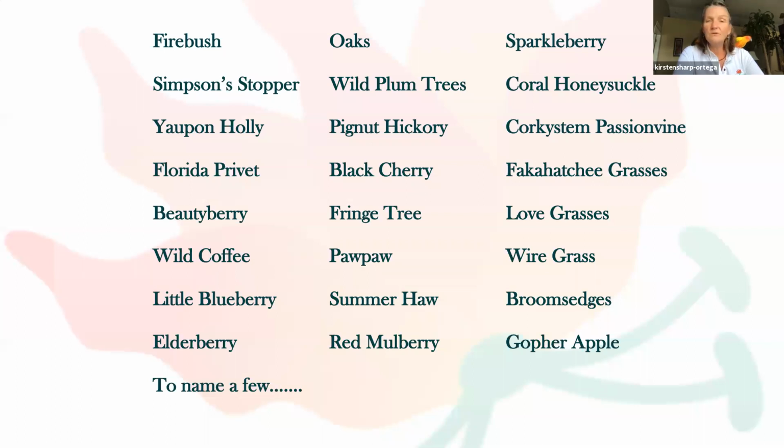Wild coffee is a very important next plant in the early spring. And then it has berries. This time of the year, they're starting to turn black. And the most amazing thing is you watch the wild coffee. As soon as those berries are ripe, boy, those berries will disappear within a week.